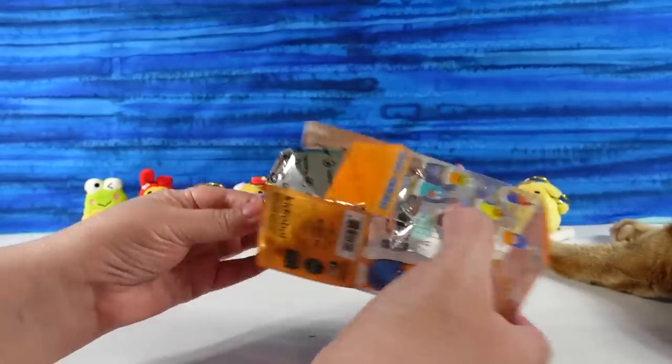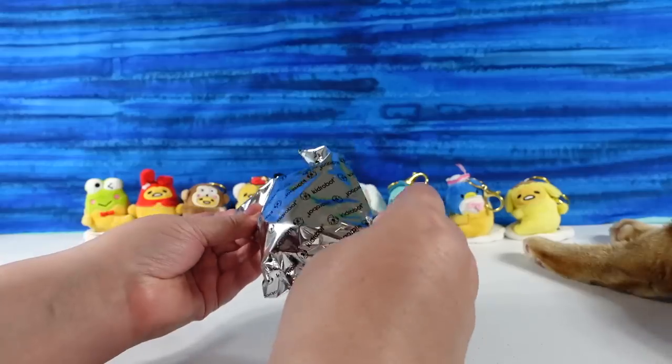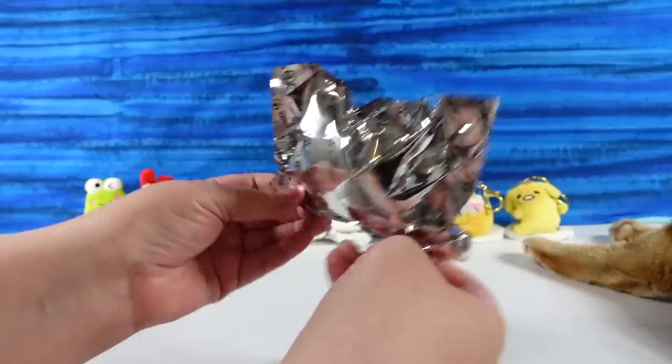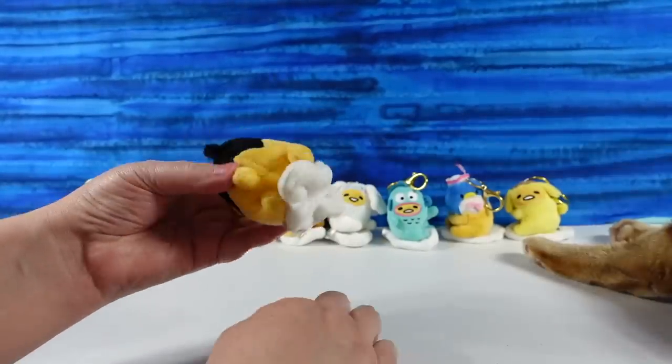Elon Musk is probably somewhere going, why is this trending on Twitter? Yeah, exactly. What is a formal frog? It's a political conspiracy. Maybe. Who knows?